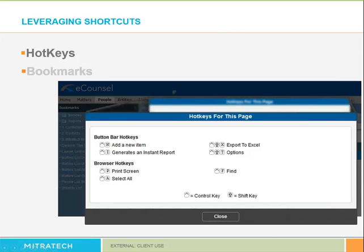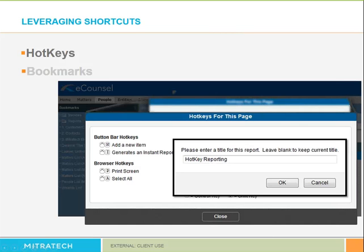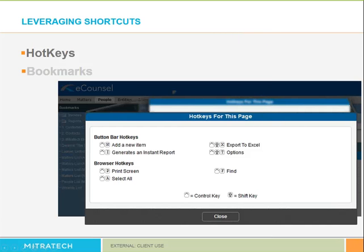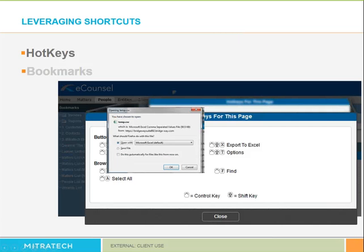And here I see that I can press Control and I to generate a report very easily. I'll have the prompt to name the report and then quickly output the report there. I don't have a lot of data in my instance, but we see the report there, easily generated with just a few quick key presses and clicks. Additionally, I can hold Control and Shift and X, and that allows me to quickly save the results of a page to an Excel spreadsheet.